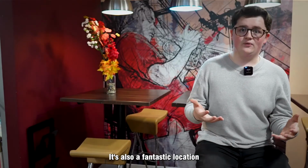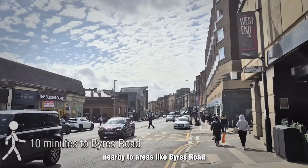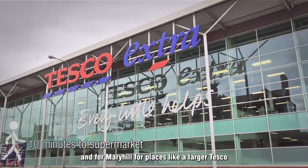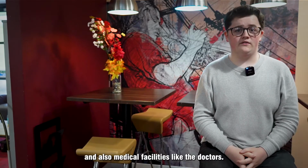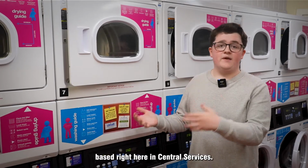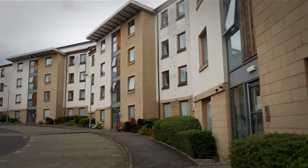It's also a fantastic location nearby to areas like Barrs Road for the shops and the university itself, and for Mary Hill for places like a larger Tesco, and also medical facilities like the doctors. And you don't have to go far to use our easy laundry facilities based right here in Central Services.